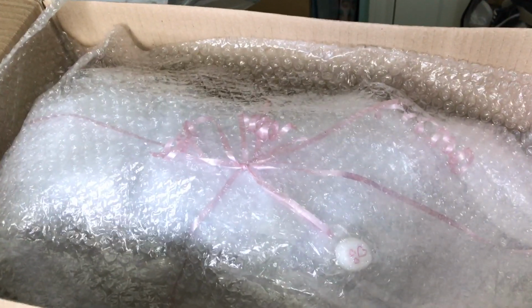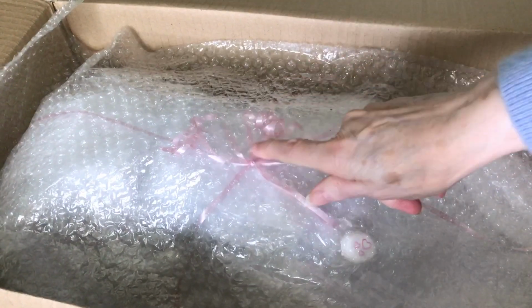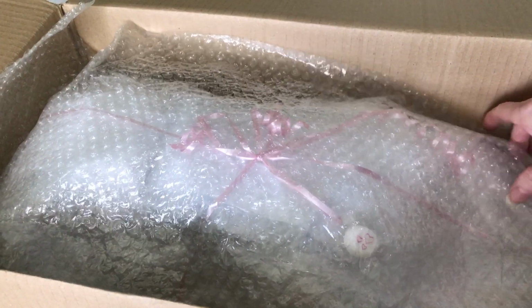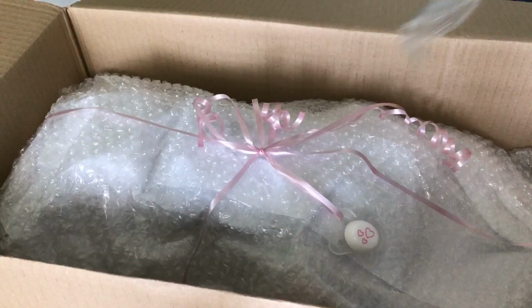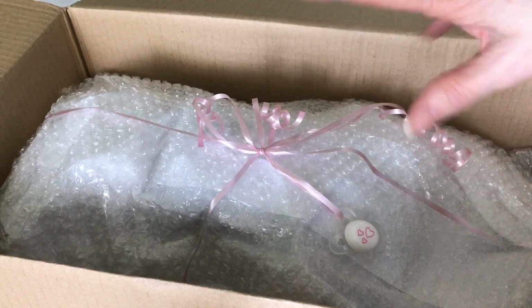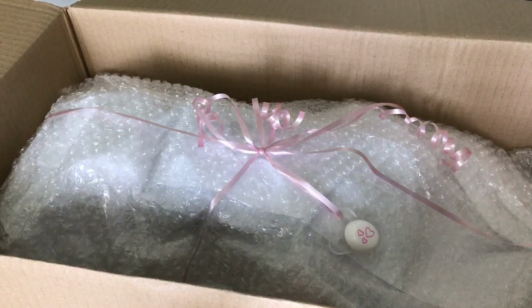Hi everyone, we have a box opening. And all of you that guessed girl, guessed right. You can see there's pink on the top of this box from Alexandra. I've taken all of those little polystyrene chips out that Alexandra puts in, and this is what we're left with.